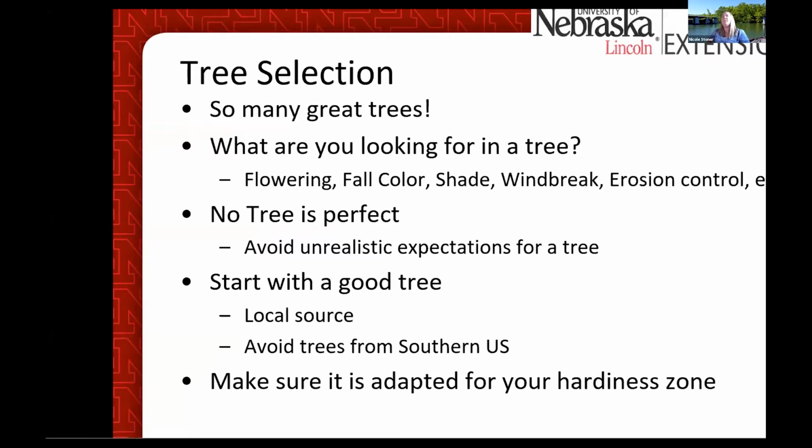So when you're selecting your tree, first of all, think of what do you want from your tree. So that's things like flowering. Do you want the spring flowering, or some of them will flower a little bit later? Are you looking for that flower from the tree? Are you looking for fall color? Are you looking for shade? Is it a windbreak tree? Is it for erosion control? There's a lot of different aspects to think about.